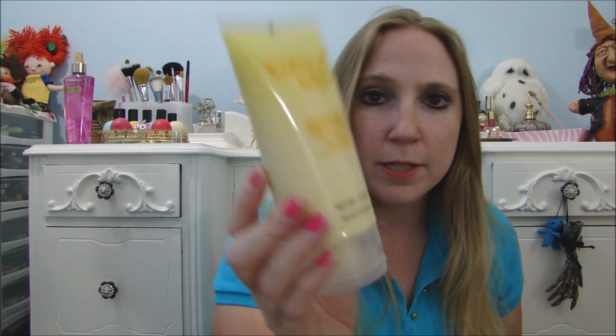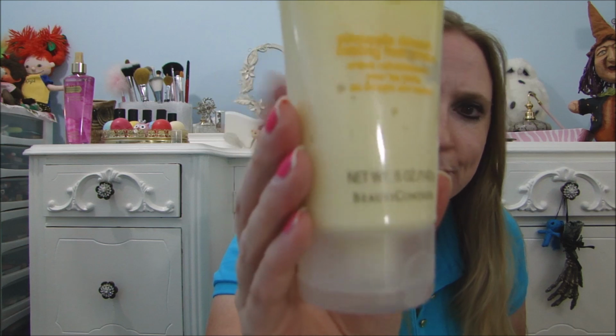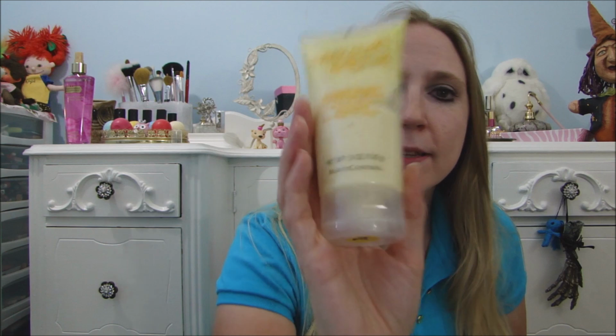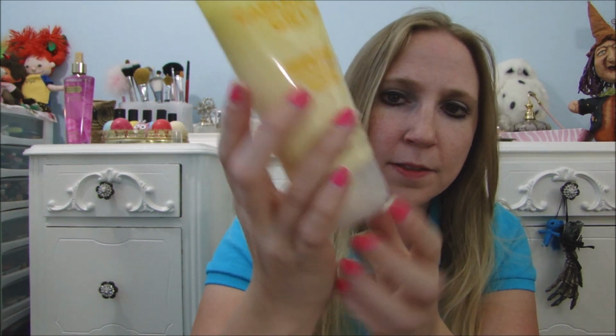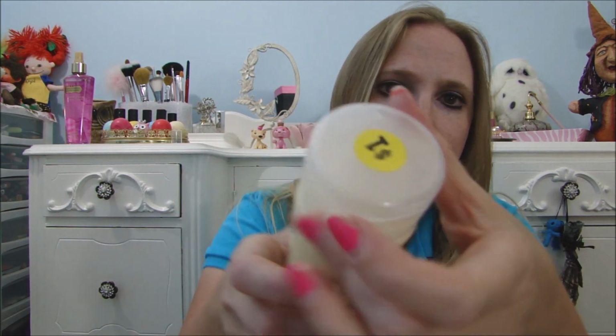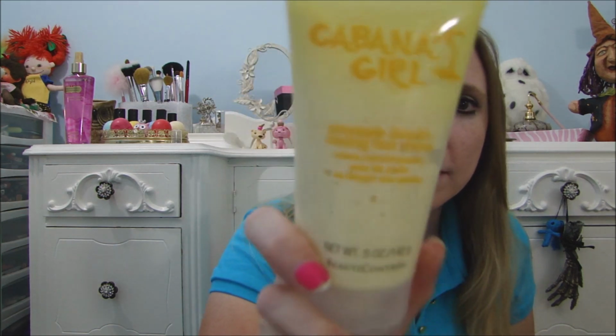And then my mom found me two things because she had off work on Friday and went to a couple of yard sales. She got me this Cabana Girl Pineapple Daiquiri Cooling Foot Cream. This is by a brand called Beauty Control, so I don't really know if it's a decent brand or where it came from, but this is new. It's still sealed, and she paid $1 for that. I could smell it through the seal, and it smells really good, and I like stuff like this, so I would definitely use that.